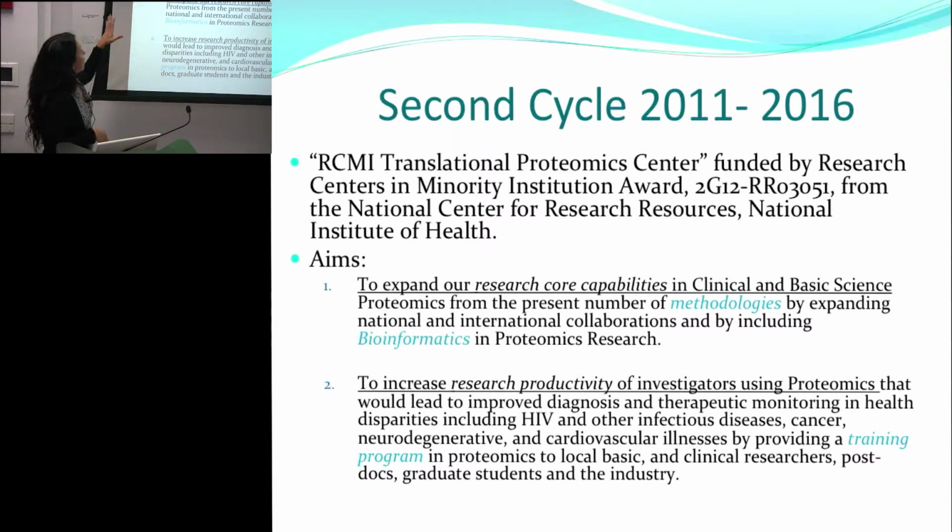We changed our name to the RCMI Translational Proteomics Center to represent more what we really do. And we had two aims. One, targeting the more experienced user, was to expand methodologies by collaborating with international and national collaborators. In particular, we wanted to include bioinformatic collaboration. And for the newer user, we wanted to increase our research productivity by providing a stronger training program.